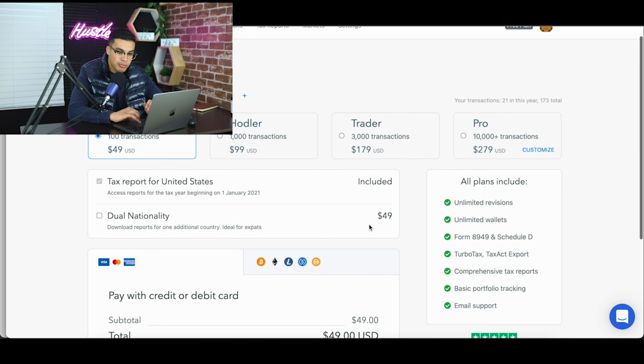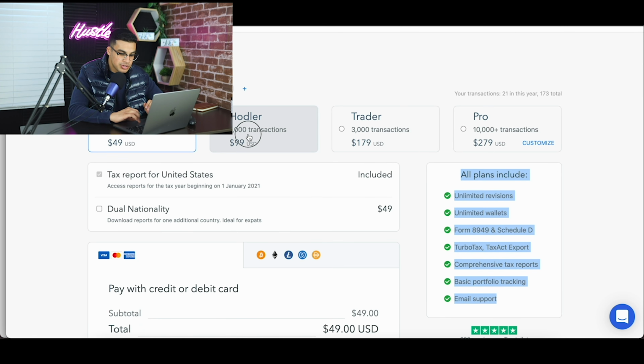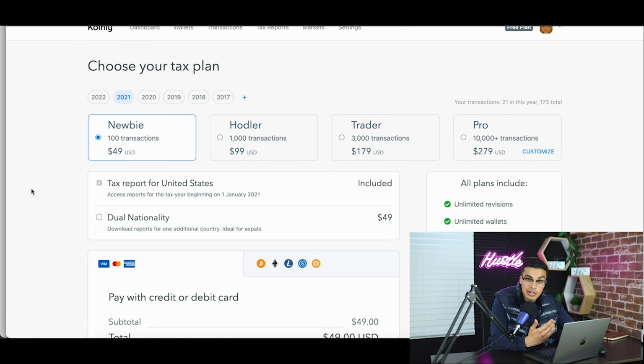So if we look over here, all plans include this. So if you go to hodler, this also includes this. Trader, this also includes this. All you're getting is basically more transactions. And the best part is this isn't like a monthly subscription fee. It's a one-time fee. So as long as your transactions are under the certain threshold, that's how much you're gonna have to pay. So if your transactions are under 1,000 transactions, you guys will only need to pay $99 once.